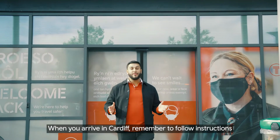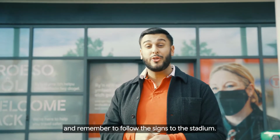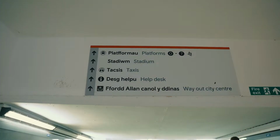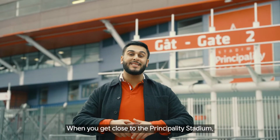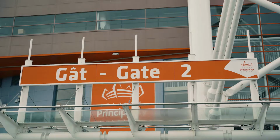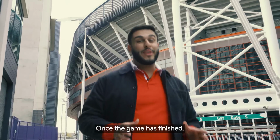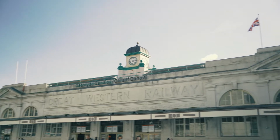When you arrive in Cardiff, remember to follow instructions from Transport for Wales staff, and follow the signs to the stadium. When you get close to the Principality Stadium, make sure that you have your COVID pass ready and join the correct queue. Once the game is finished, make your way over to Cardiff Central Station as soon as possible.